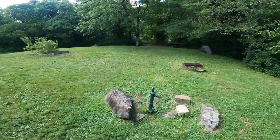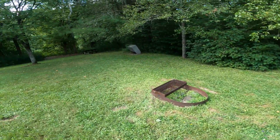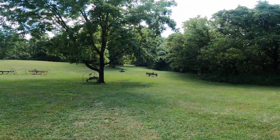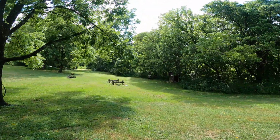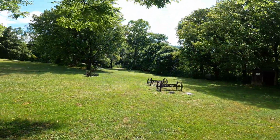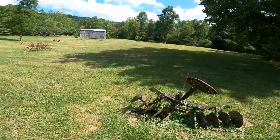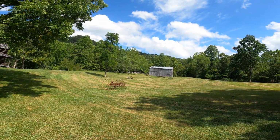So this is the water spigot he was talking about, which came from a spring. We'll walk over to the visitor center. It looks like they're doing some construction over there. Did you go over there a while ago? Didn't see anything? Okay. Some old farm implement stuff. Some plows and rakes. Antiques.